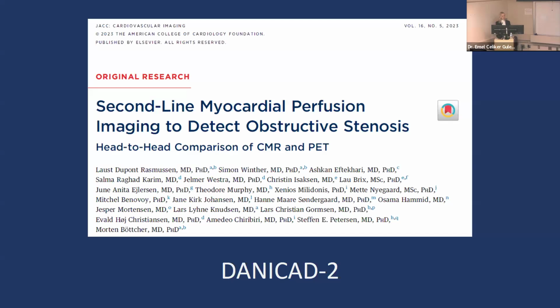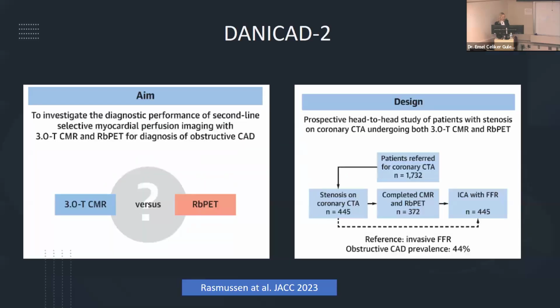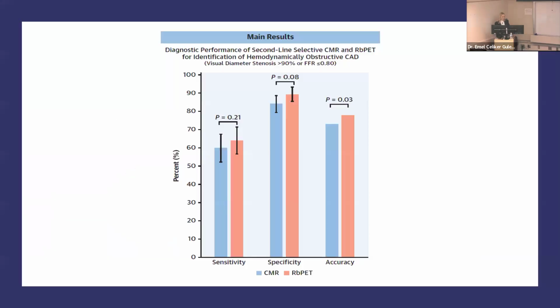And this is the recently published head-to-head comparison CMR to PET. It's important because, yeah, it's the 3 Tesla CMR against cardiac PET rubidium, and prospective multicenter randomized controlled trial. All patients underwent CTA, and then critical patients refer both CMR and PET. And main results, both PET and CMR have similar sensitivities and specificities.